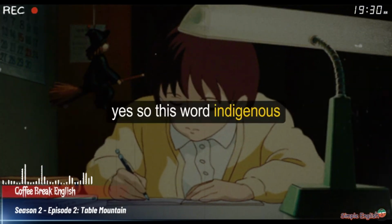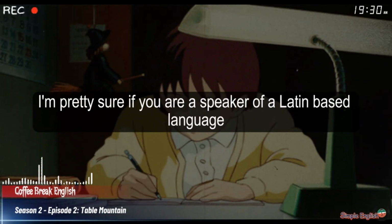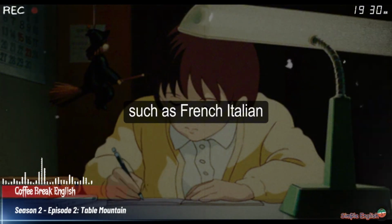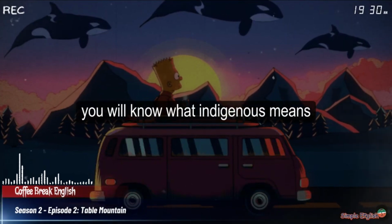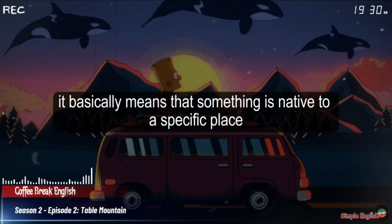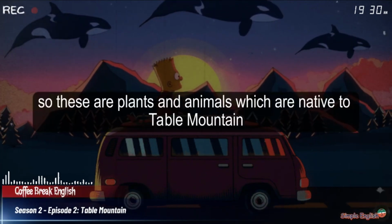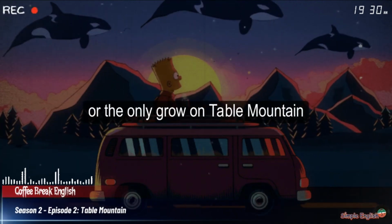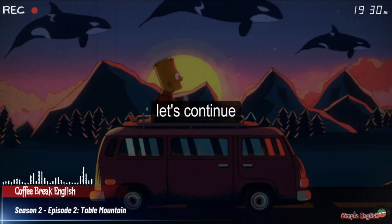Yes, so this word indigenous. I'm pretty sure if you are a speaker of a Latin-based language, such as French, Italian, Spanish, or Portuguese, you will know what indigenous means. It basically means that something is native to a specific place. Okay, so these are plants and animals which are native to Table Mountain, or they only grow on Table Mountain. That's right, exactly. Let's continue.